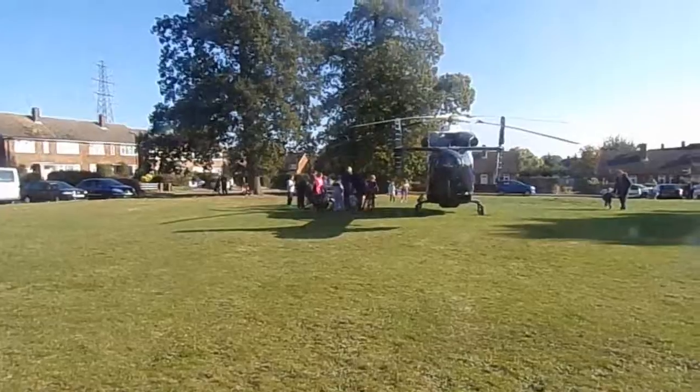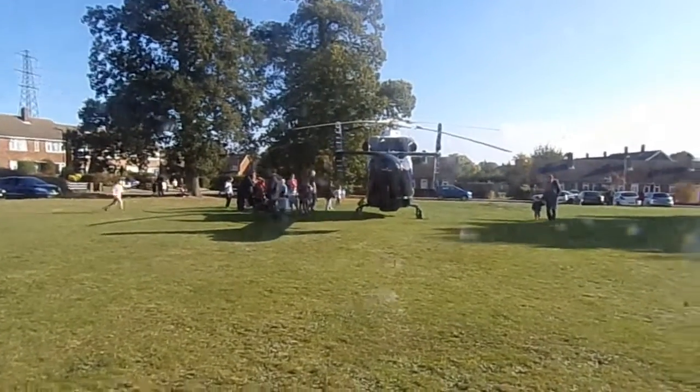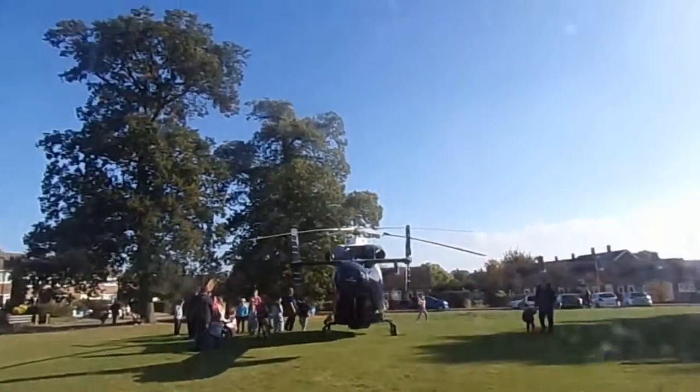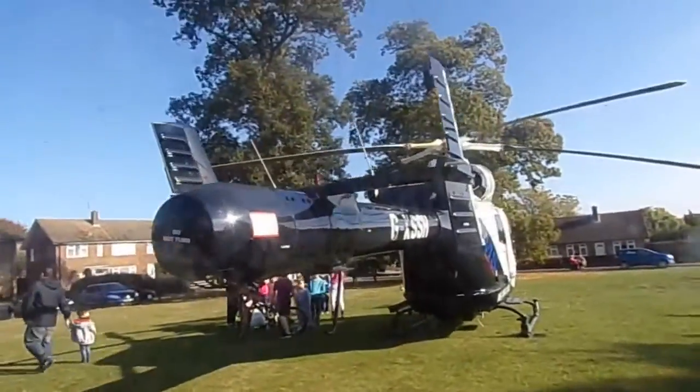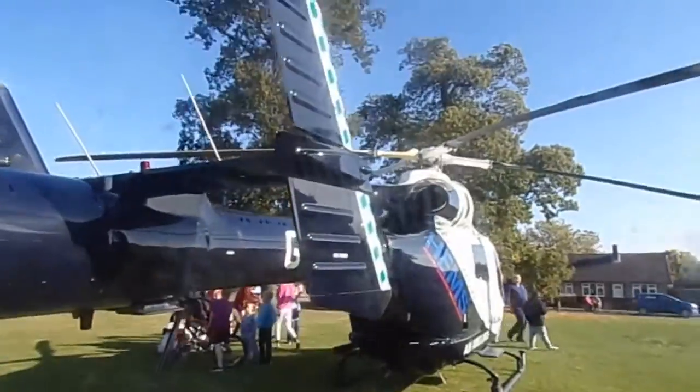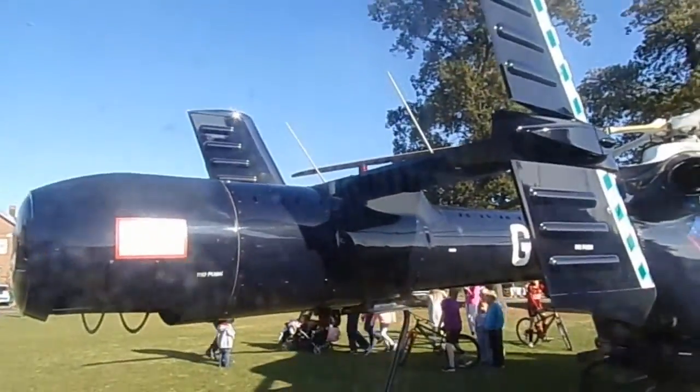Now, where could they be? Let's have a look round. Oh, my God. Oh, sweet Jesus. This is what I mean when you see an air ambulance. Right, I'm right by it now. Hold on. Okay, I'm just gonna get back before they start the engine up again because it's bloody loud on that thing. I nearly had to hold my ears.